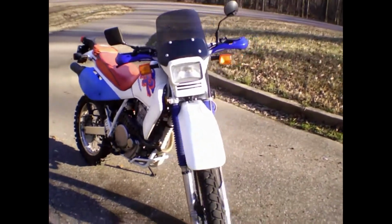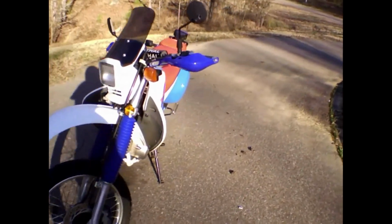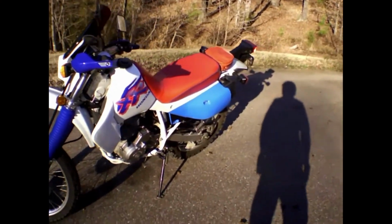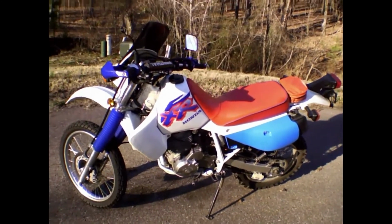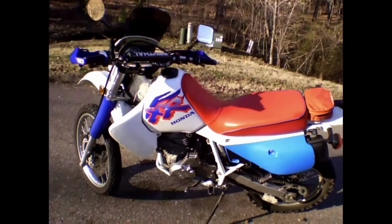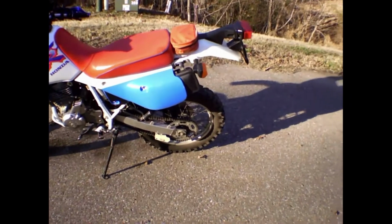So anyhow, as far as maintenance, I really haven't had to do anything to the bike since I've had it. I've just kept the oil changed, and I checked the valves a few times, and the valves are always in spec. I don't think I really needed to check the valves until now, and they probably still would have been fine. But anyhow, it was just a little security there.